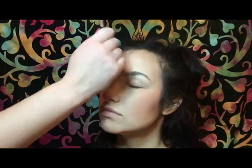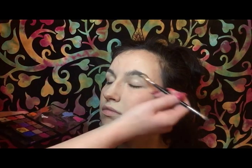So I'm gonna kind of fill in her eyebrows, but they're so perfect already that it almost looks like I filled them in already. Okay, I'm gonna be using the Anastasia palette for her eyebrows.